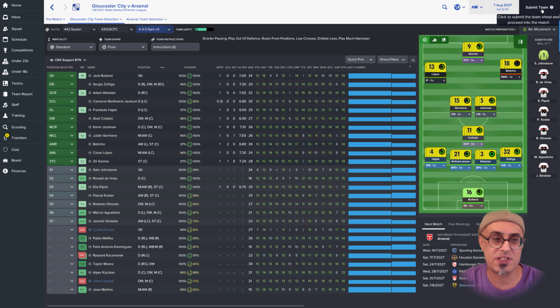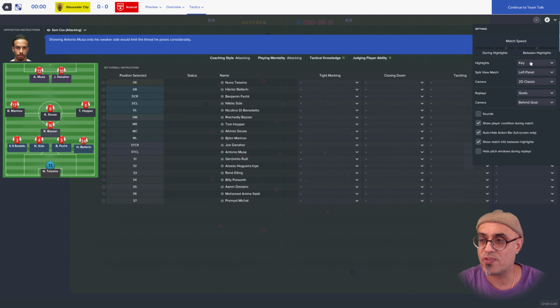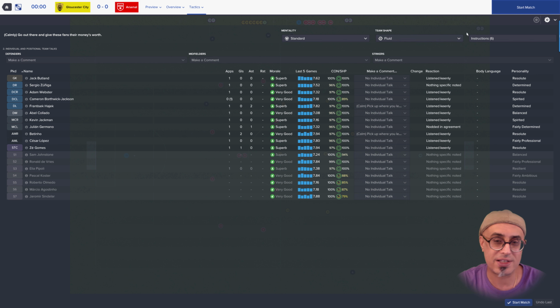It's the first match of the season. Are we going to sink or are we going to float? I don't know. We are very worried about this match because it's the very first game of the season, and I'm going in with Maurizio Sarri's tactic. Holy cow, what am I doing to myself? Alright, we'll slow the game down.